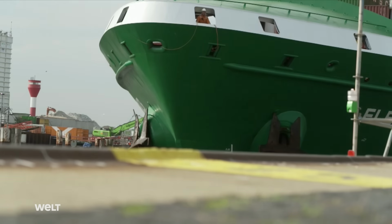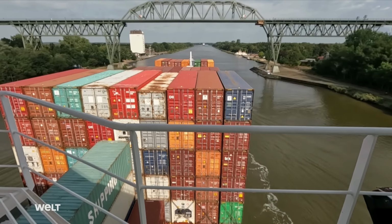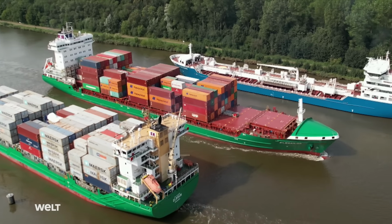The Kiel Canal, the busiest artificial waterway in the world. Up to 30,000 ships transit the nearly 100-kilometer-long canal each year. You have to maneuver very precisely. Even a small error will result in an accident.